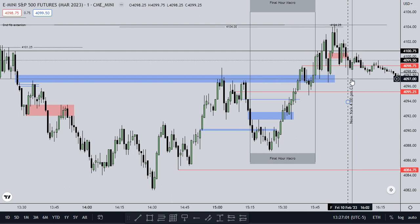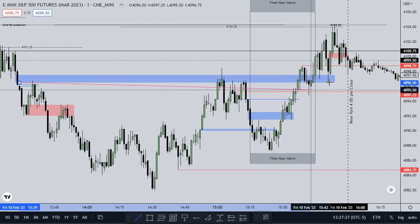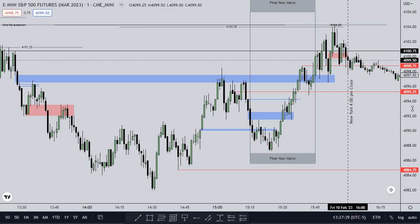That high comes in at 4096.50. The low of the candle that retraces after bumping above the relative equal highs is on candle 15:51. The low of that candle comes in at 4096.50. What's the relationship there? It's the same tick: the low of the fair value gap formed at 1:28. And then what does it do? Runs right on up to 4104.25.